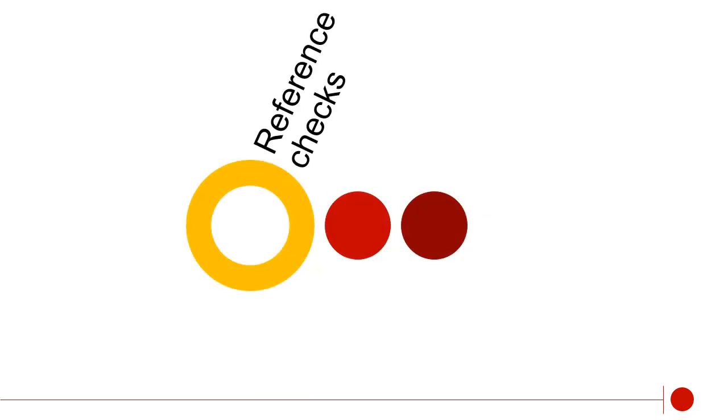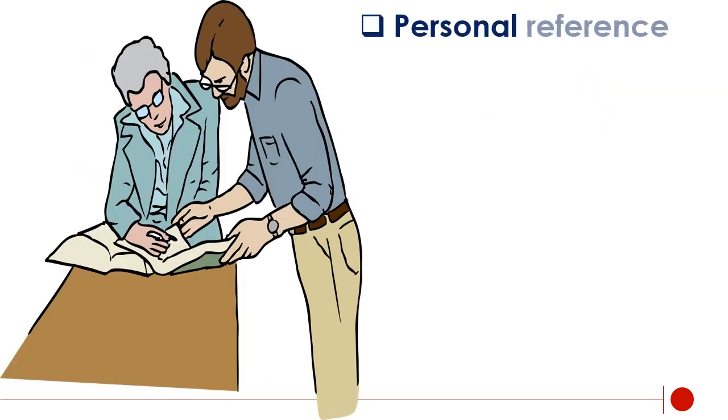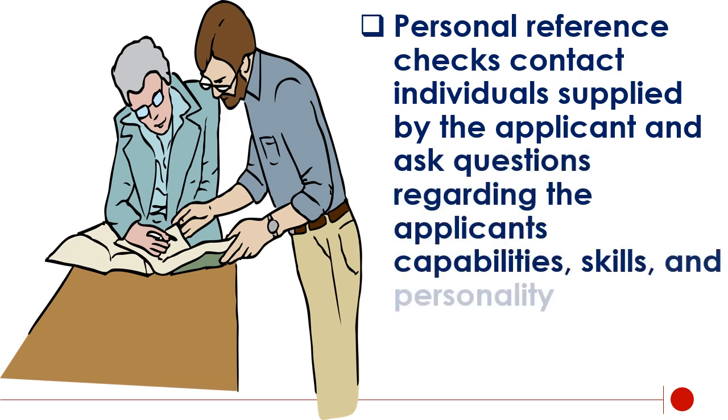Two types of reference checks are performed, work and personal. Work reference checks verify employment history. Personal reference checks contact individuals supplied by the applicant and ask questions regarding the applicant's capabilities, skills, and personality.